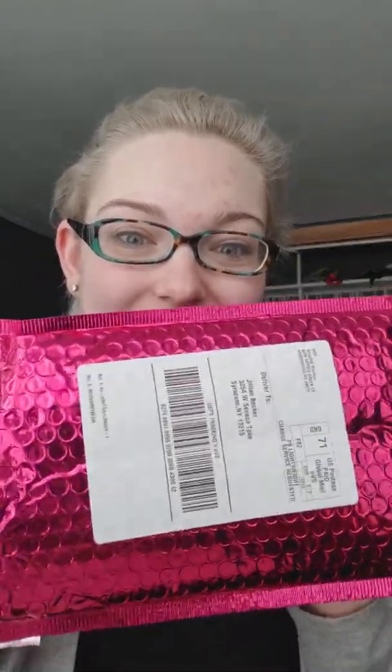I wanted to do a video because I got my Ipsy bag and I'm super stoked. So what better way to celebrate getting a new house than by getting a new shirt too? I'm super excited. So I'm going to open this and we're going to figure this out.